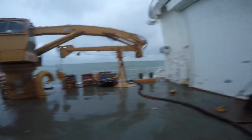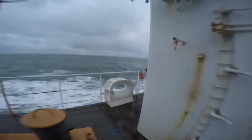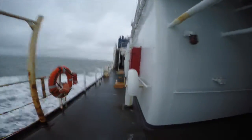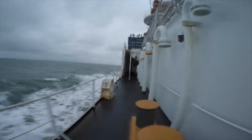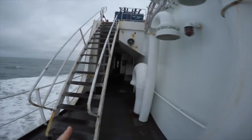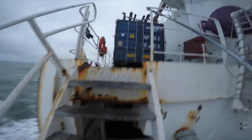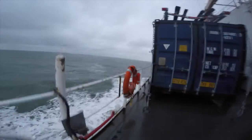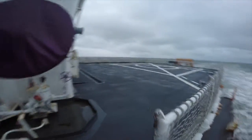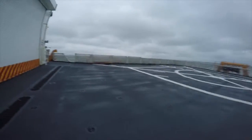So why don't we start up the port side, which means the left for facing forward. Climb up a deck. So we can go forward on the covered deck, but instead let's go up one more level. This is where the helicopter deck is, obviously. If we work our way around, see some cool stuff.